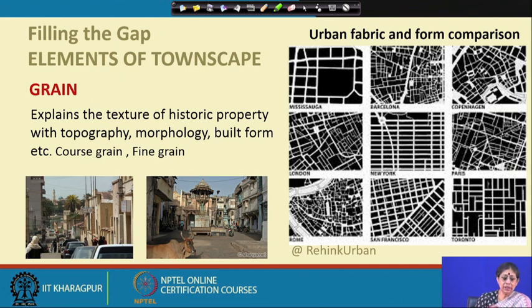So, the first one is the grain. We are saying filling the gap, the elements of townscape, they are designated as a special area. One of the reasons definitely is that it has a distinct townscape value. So, the first point is the grain. What is grain? It explains the texture of historic property with topography, morphology, built form, and it can be a coarse grain or a fine grain.